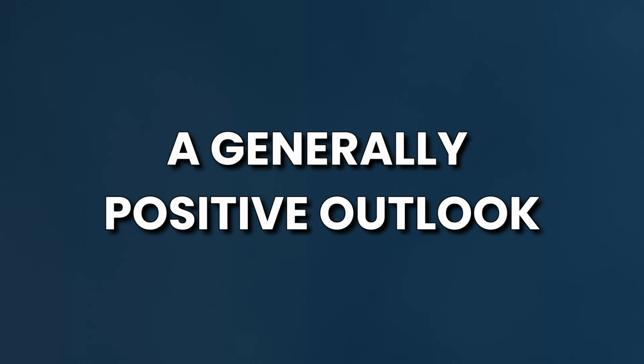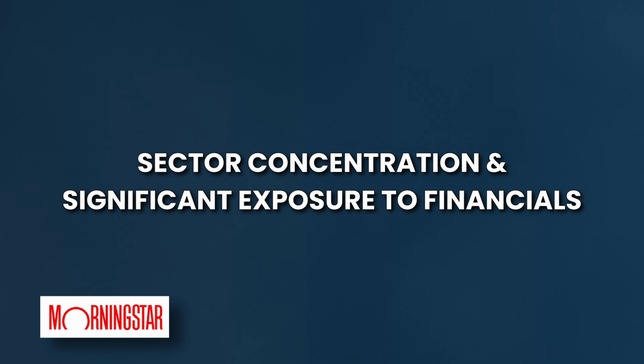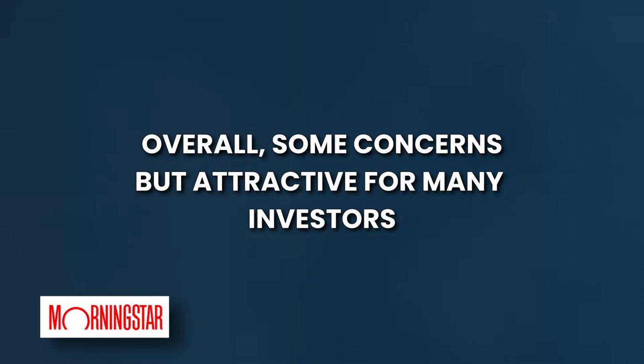Well, again, analysts have a generally positive outlook on this ETF, with Morningstar.com being optimistic about its potential performance due to the diversity it provides to mitigate single market risks, with a strong performance history and annualised return of around 8.71% over the last 10 years. They do, however, recognise that the ETF does still have certain sector concentration and significant exposure to sectors like financial services and energy, which could be a risk if these sectors underperform. Overall, while there are some concerns, the broad diversification and strong historical performance make VHYL an attractive option for many investors.